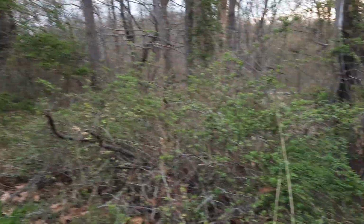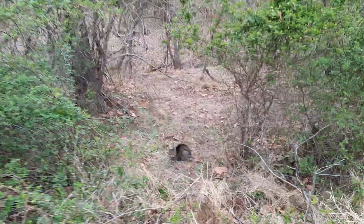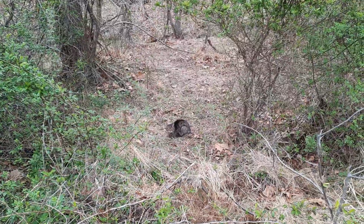Oh, there's a cat. Look at that. Look how easily distracted I am by a cat. Hey, kitty. Okay, I like cats.